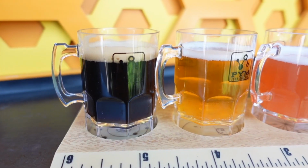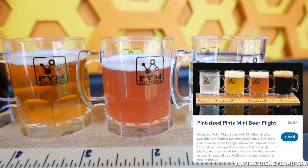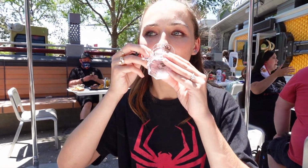Thank you. Finally. So, of course, I had to get this. It's the Pint-sized Pints mini beer flight. It comes with the oversized ruler. I'll just go from left to right. They said you have to drink it from lightest to darkest. So, you start off with the seltzer. Let's see. Doesn't really taste like anything. It just tastes like flat sparkling water. And I don't taste any alcohol. So, that's alright. Maybe it was sitting here for too long in the sun, but now let's try this one.